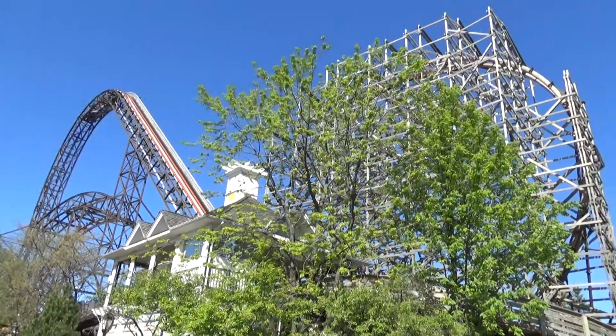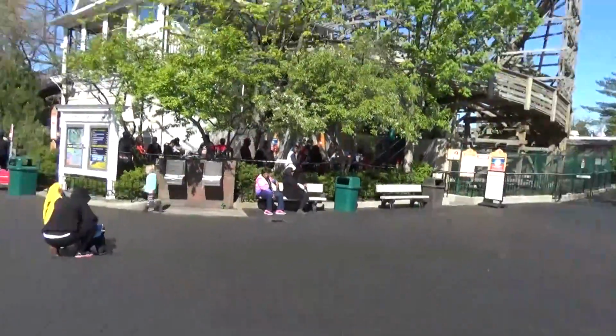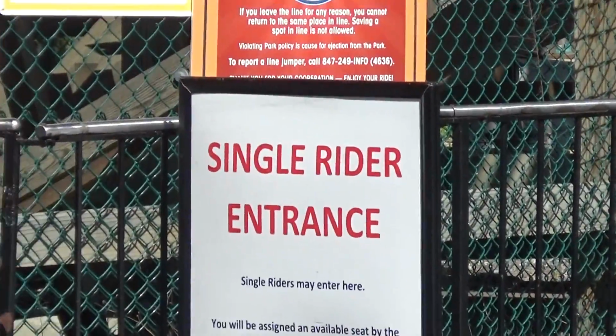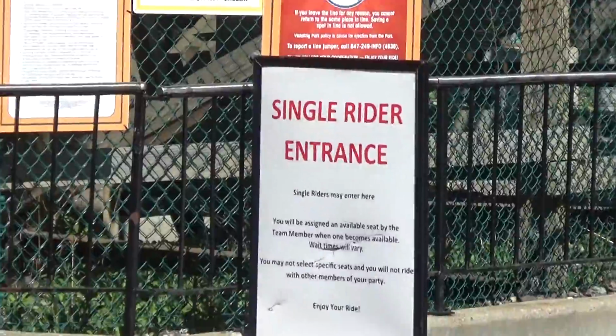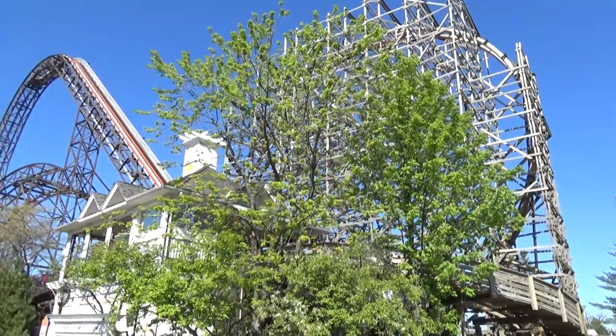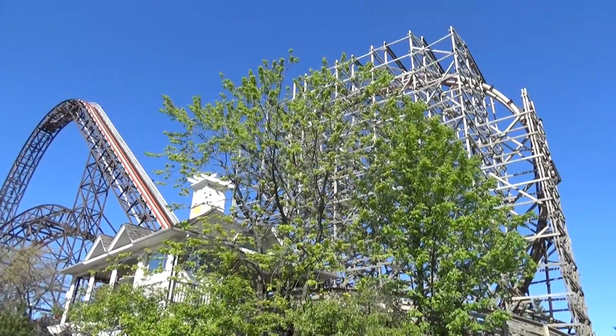Also, word of advice when you go to ride Goliath: right now it has a pretty long line, but there is also a kind of hidden single rider entrance. So if you don't mind riding by yourself and you just want to get on the ride, you could probably get on with a 5 to 10 minute wait just going through the single rider line, depending on how many people are in it. But that's a little tip for you.